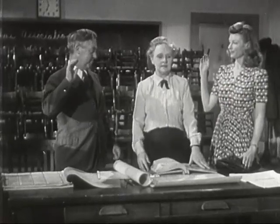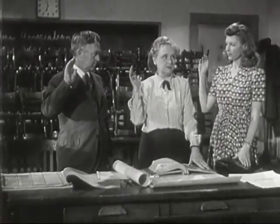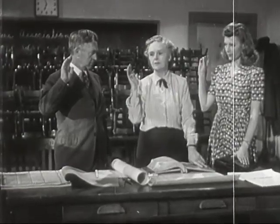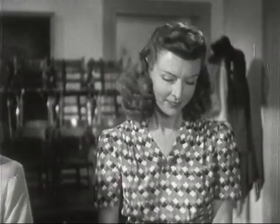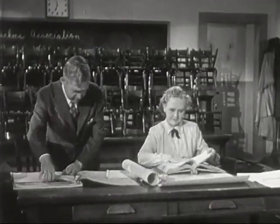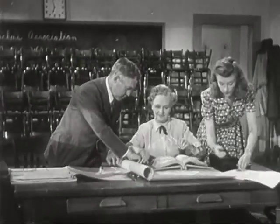Then they take the oath. Swear to defend the Constitution of the United States of America and perform your duties as members of the election board to the best of your ability, so help you God. I do. I do. This makes them responsible for seeing that the voting here today takes place according to the laws of the land. And now the polls are open.